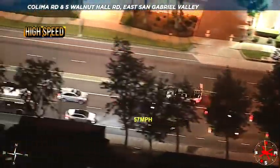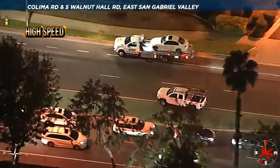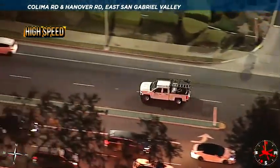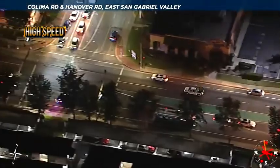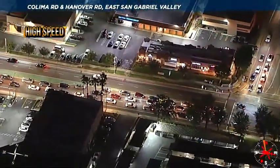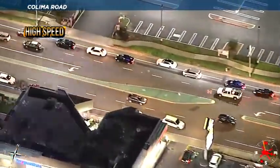Oh my goodness! A close call there onto the median, over the median, and now continuing after missing that cross traffic just by a hair. Just by a hair. Look at this. Officers able to shut down that intersection. We'll see if we start to see that happen again if he continues in the same direction.